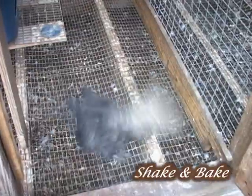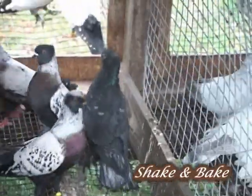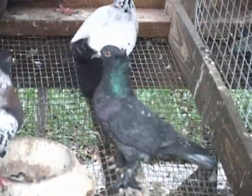When you get through, you got them all dusted personally, you also dusted your loft, because when they go to flapping their wings and shaking the dust off of them, it goes all over everything. It's a good tip, saves you a lot of time. Another thing you can do is put just a little bit of Sevin dust in some sand and put that in your nest bowl. I hope that helps you out.